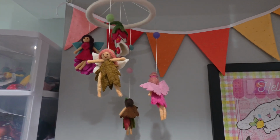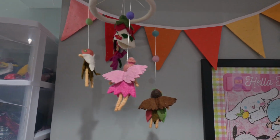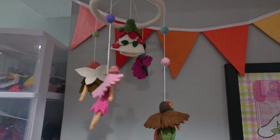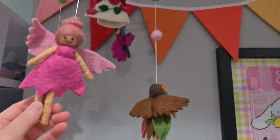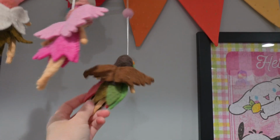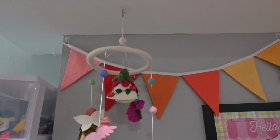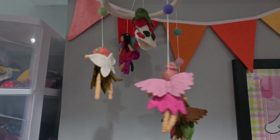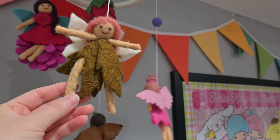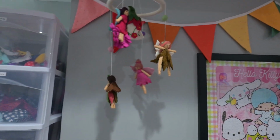And here is another little set of fairies I have. It's a little mobile that we got at a little festival that was happening just down the street from us. So these are all felted, handmade little fairies. Oops, let's see if we can turn this little girl around. Oh, they're so cute. I have it hanging on the wall above some of my dolls. But yeah, I saw it and I absolutely had to have it. And here's one that is on another little flower. So there's our little fairy felt mobile that I have.